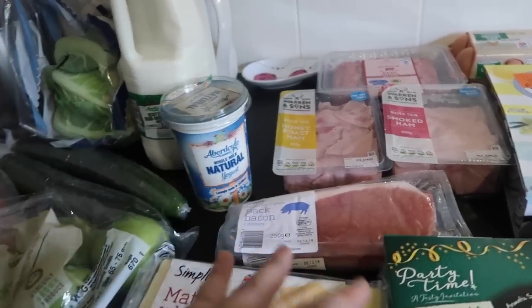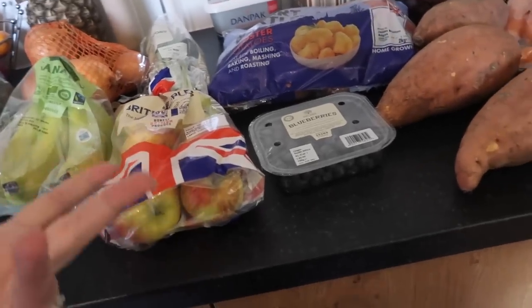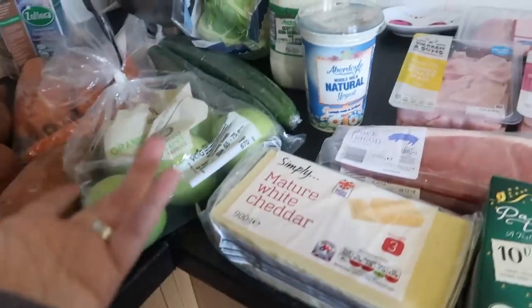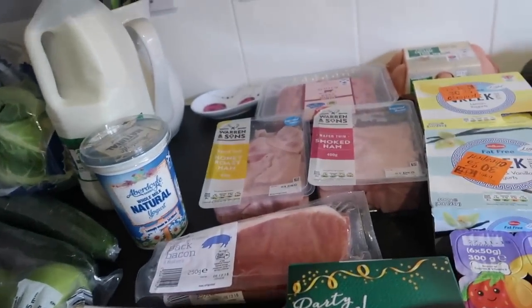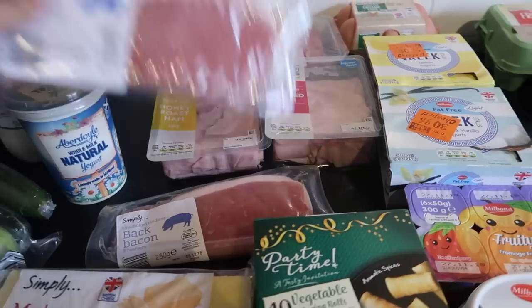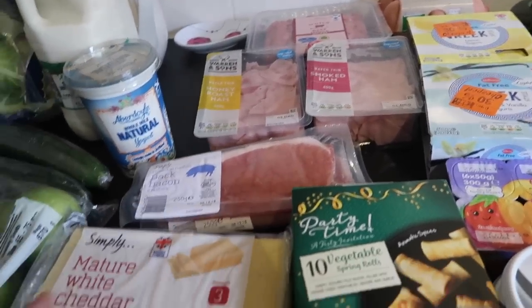I thought what I could do is make applesauce with some of these apples, which is like an apple puree kind of thing. They could mix it into the yogurt. Maybe that might naturally sweeten it up. I don't know, we shall see. And then I got 2 packets of back bacon, 1 for breakfast wraps for the kids and 1 for the baked potato soup.